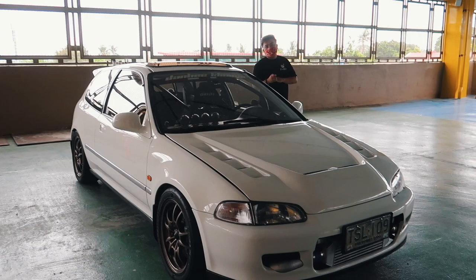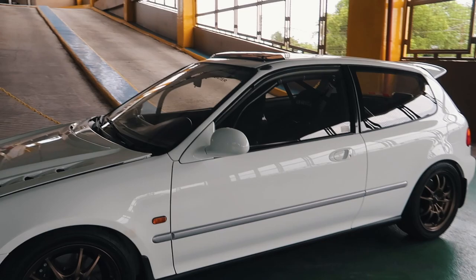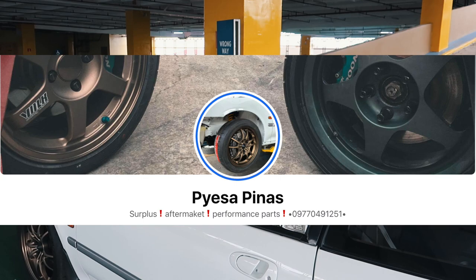Lupet talaga. Alam mo, guys, it's good to have good friends with precious builds kasi you have the opportunity to showcase it. Kasi very low-key lang sila eh. Very low-key, sobrang bait nila. They barely post. But I'll show you guys a link on their page. It's Pyesa Pinas right here. Yan, Pyesa Pinas. So that's why Dawg Vlogs is here, para ma-showcase yung mga rides nila.